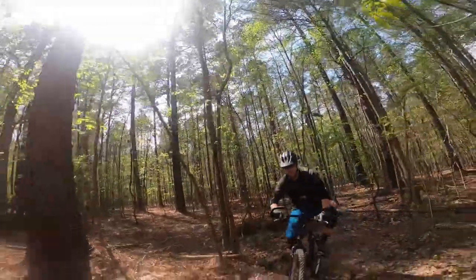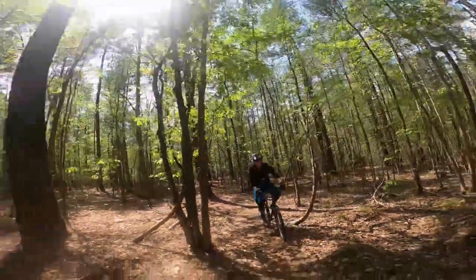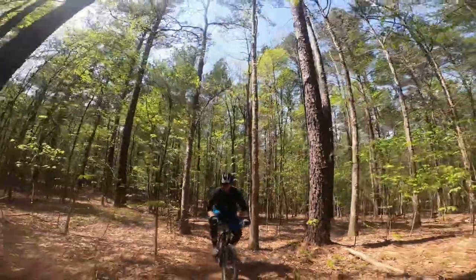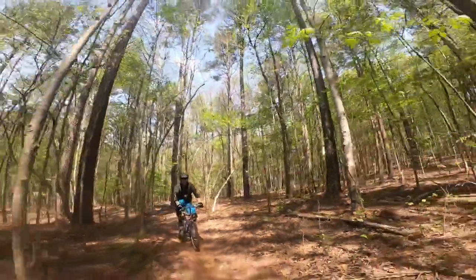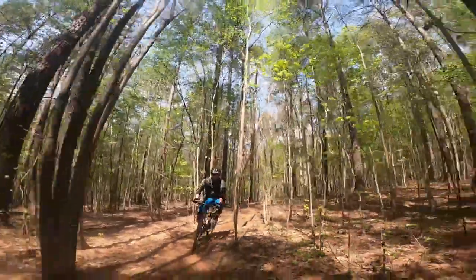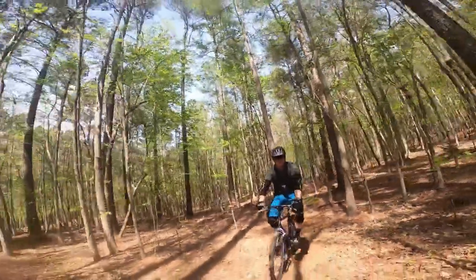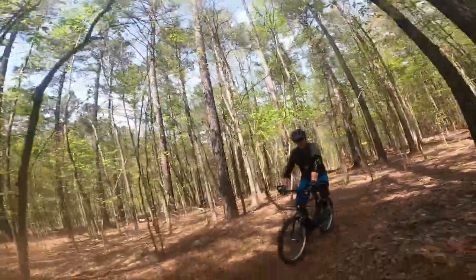I think the pamphlet said this bike was 335 US dollars when it was new. The one thing that I miss the most right now is my dropper post. This is kind of unbelievable, right? On a bike like this, even before the front suspension.